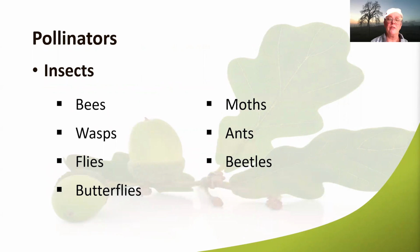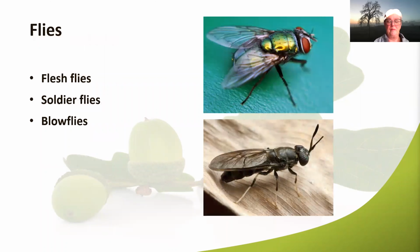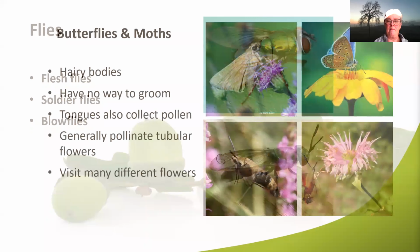So our pollinators include a much larger category of other insects than bees or wasps. Bees and wasps are very closely related. Flies can be pollinators. We mostly know that butterflies are pollinators, but a lot of people don't think of it that way. And then moths, and then sometimes ants, and then beetles sometimes too.